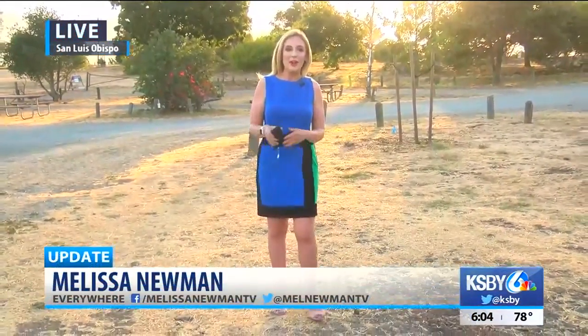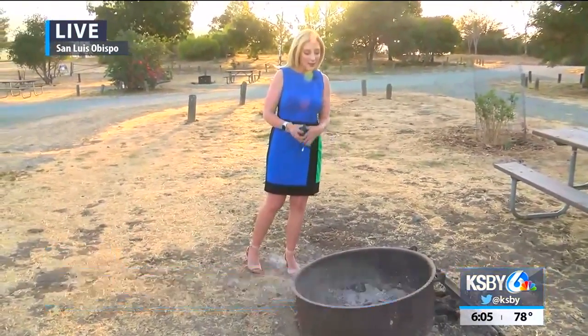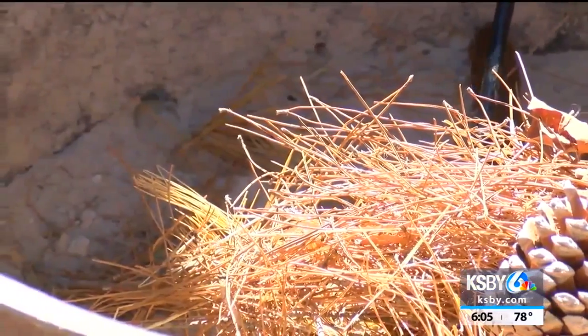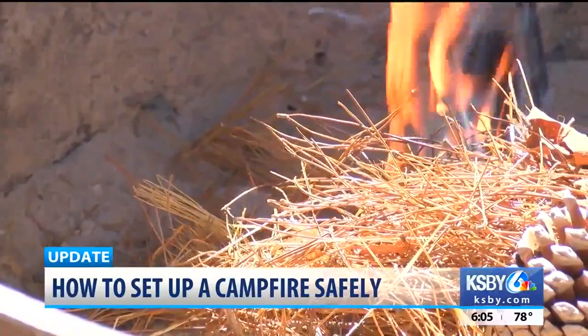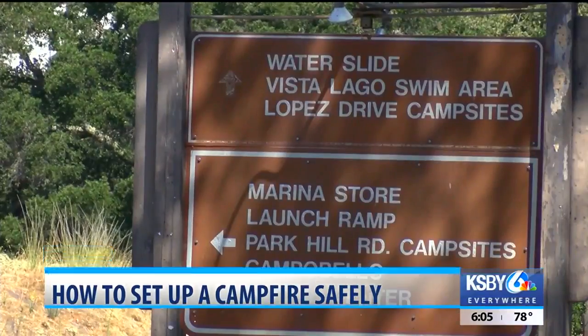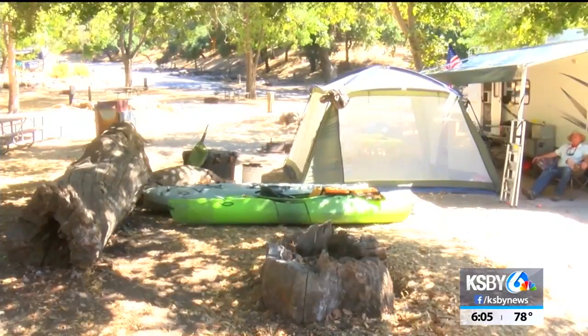Karina, it may seem like common sense to put out a fire before you leave your campsite, but today a member of the U.S. Forest Service shared with me tips to make sure your fire is really out. A simple flick of a lighter can quickly turn into this, a raging wildfire forcing campsites to evacuate. It's something camper Kerry Zeller says he's experienced several times at Lopez Lake.